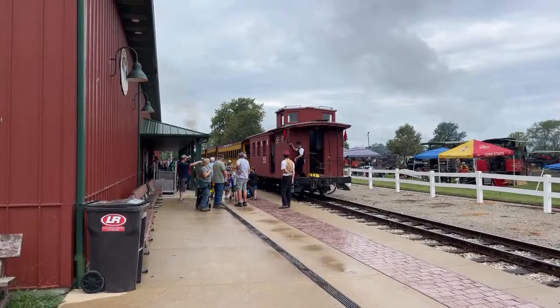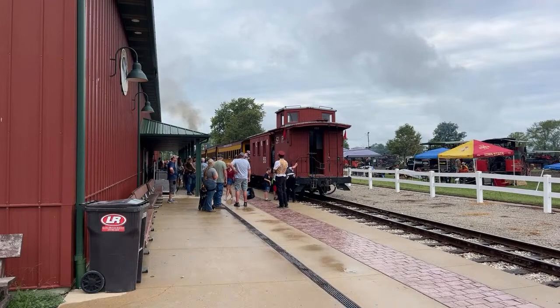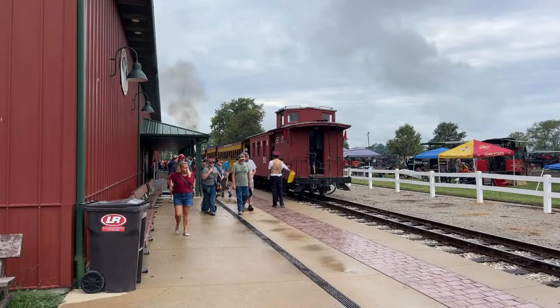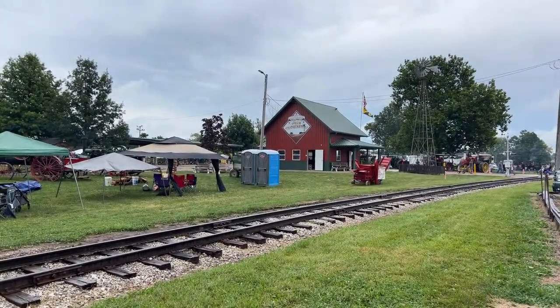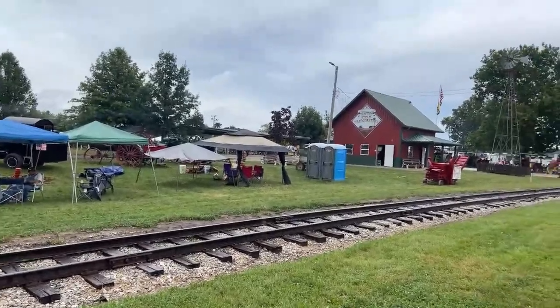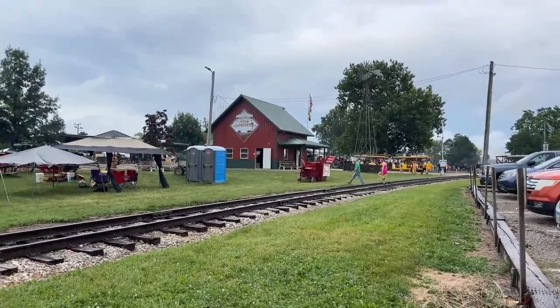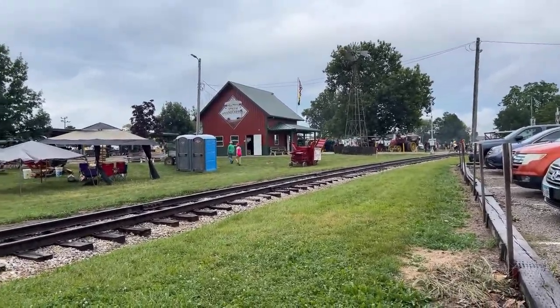Okay, we're gonna go ahead and get ready to move the camera here. Breeze through the South Station, go to the other side. Pop the camera down here a couple notches. Apologize for the jerkiness. All right, here we go.